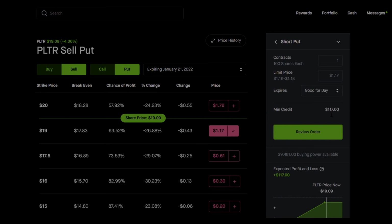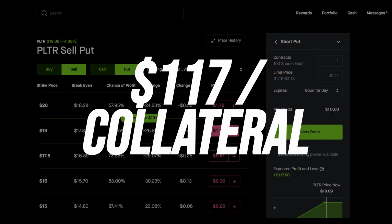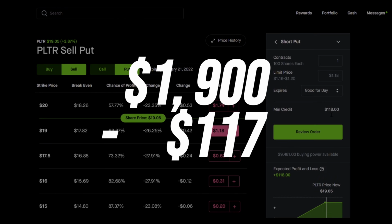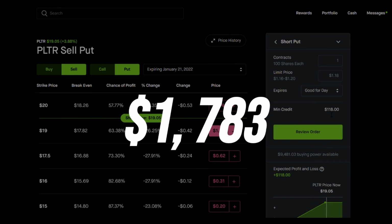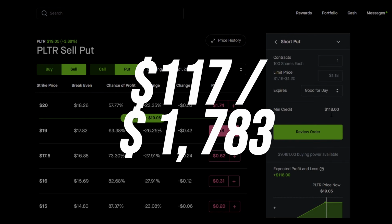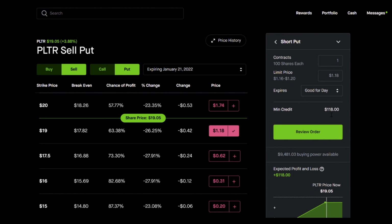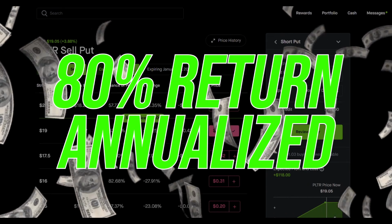Now, if you do the math here, $117 divided by the collateral that you have to put up. By the way, the collateral is $1,900. However, because you're collecting $117, you can subtract that from the $1,900 collateral, meaning that you only have to put up $1,783. Now, $117 divided by $1,783 is 6.5%. So in one single month, you can collect 6.5% passively by selling put options on a cheap stock. That's about 80% return annualized.